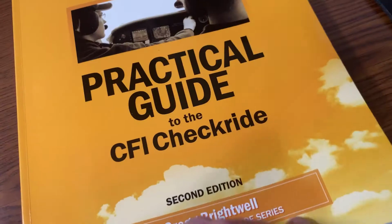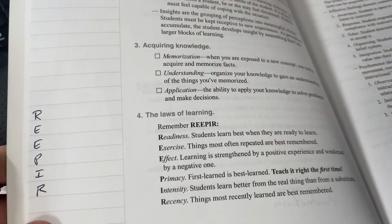A good place to start is putting the acronyms that are so famous for remembering rotely the list of stuff in each section of the fundamentals of instruction. This is a good start and an excellent way to remember the listed items, but we have to dig deeper. Let me share an example of how this is going to go for you on your check ride. Let's use the laws of learning because designated pilot examiners love to talk about this as it is a big hot button for them. The acronym, which is commonly used to remember those laws, is REPEAR.